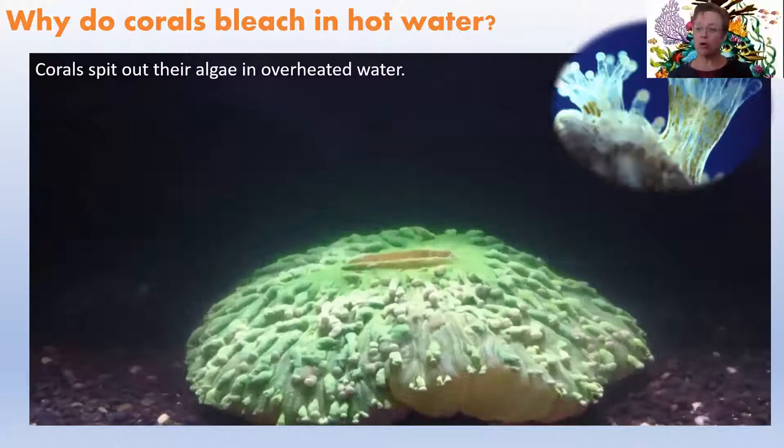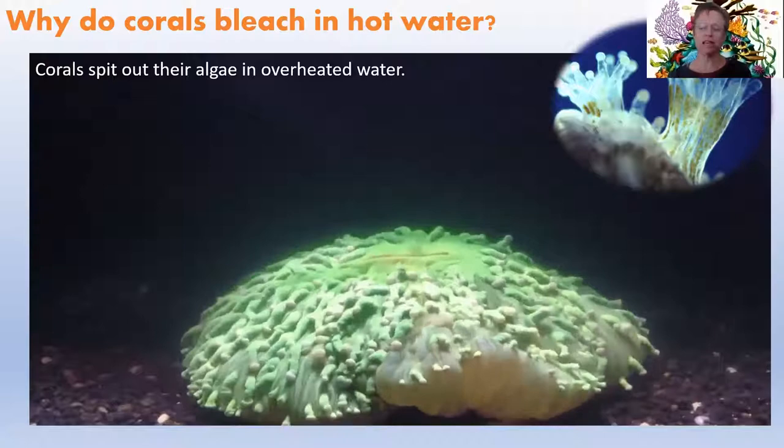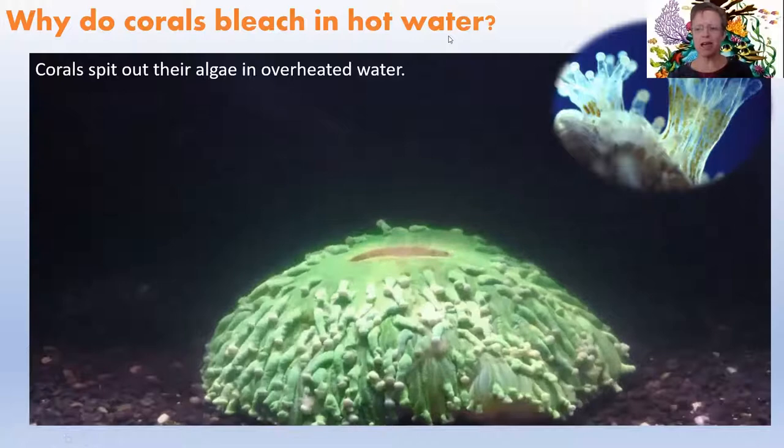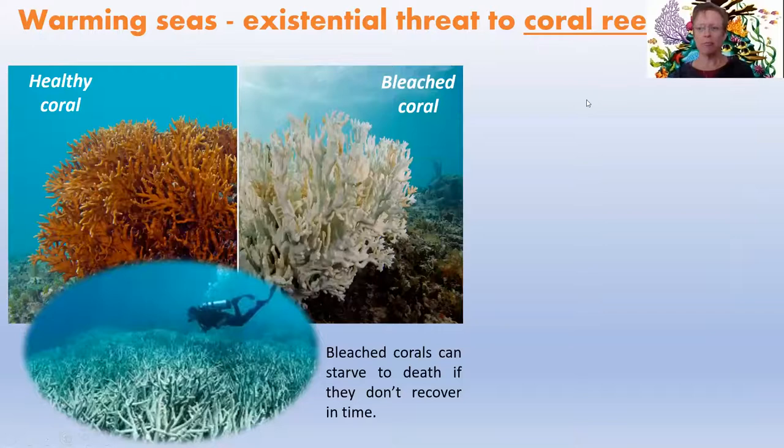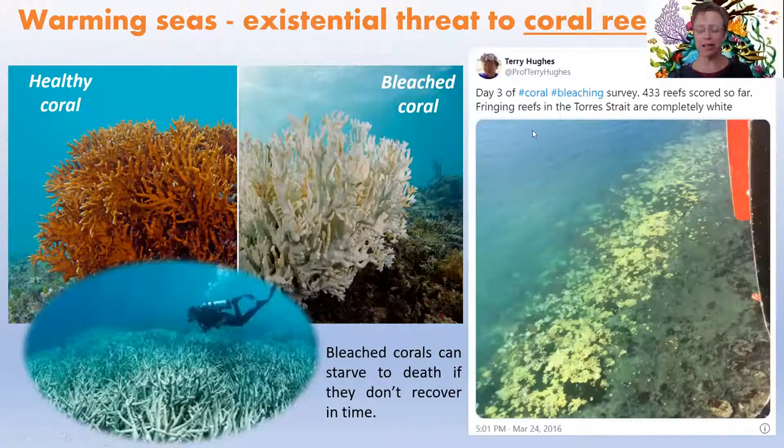Now, if you let it go on, eventually this coral would look white because you'd be seeing its skeleton through its transparent body. In this case, they stopped the experiment and let it recolonize with zooxanthellae and recover. And indeed, corals can recover if the water cools off in time. But the problem is bleached corals can starve to death if they don't recover in time. And this can happen over vast areas at a time.